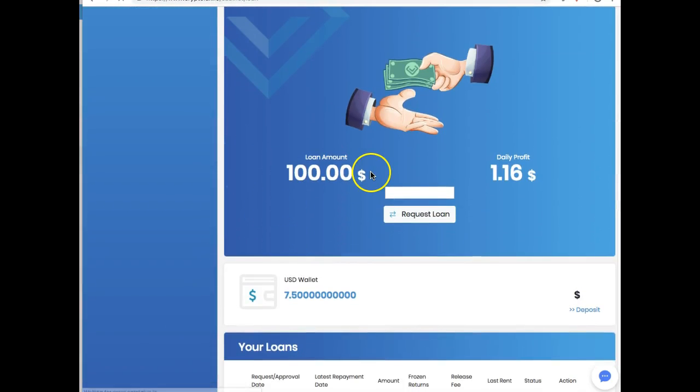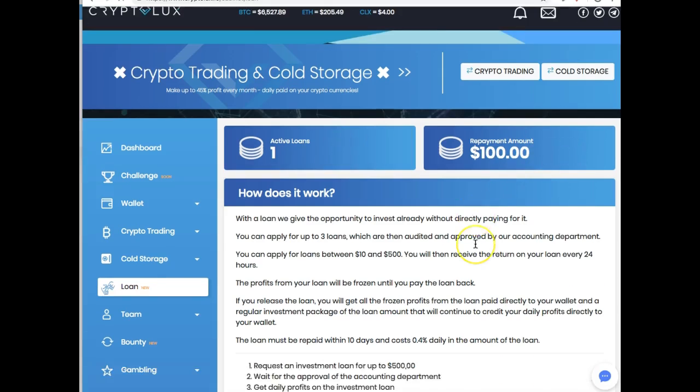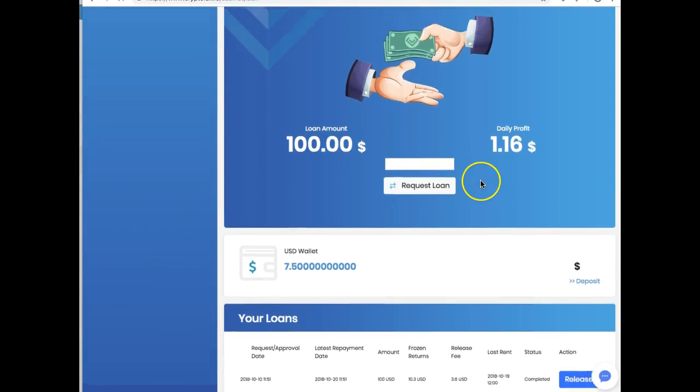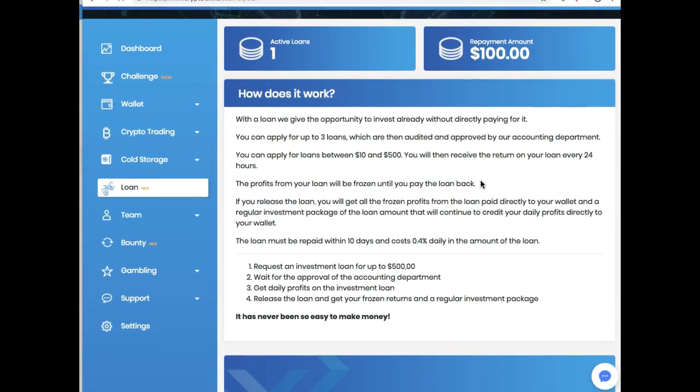and this is what my loan is actually giving me per day. I took a $100 loan. You're allowed three loans throughout the period. Let's go through that. With a loan, we give you the opportunity to invest already without directly paying for it yourself. You can apply for up to three loans, which are then audited and approved by an accounting department. You can apply for loans between 10 and 500.